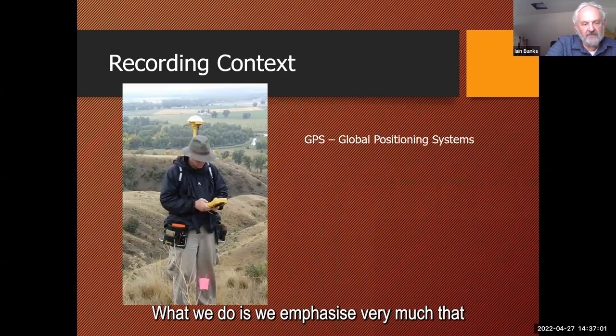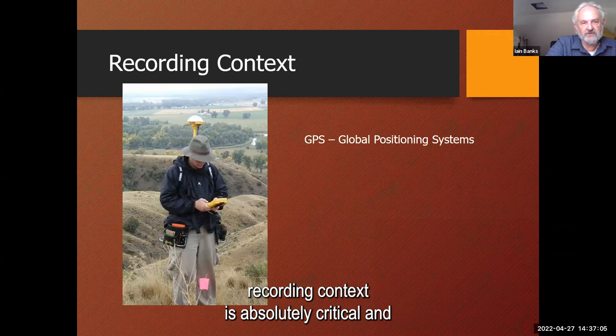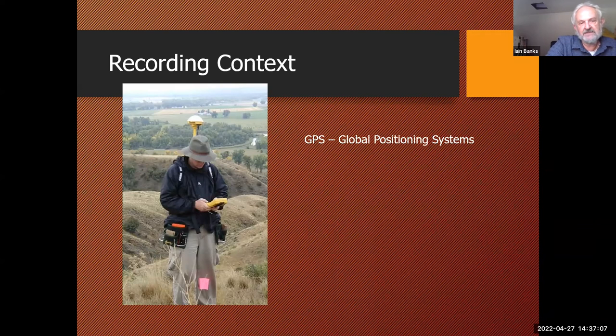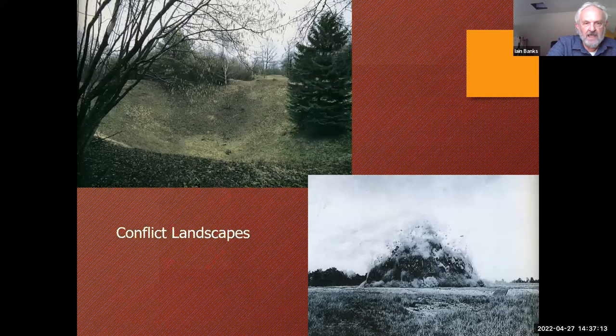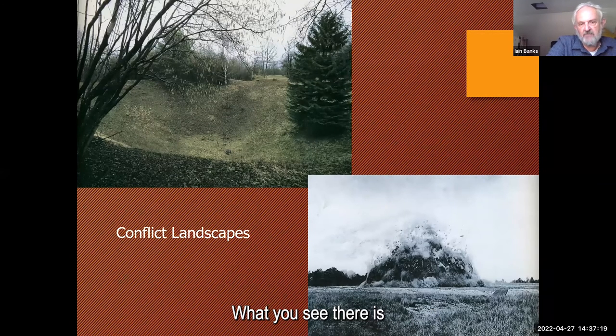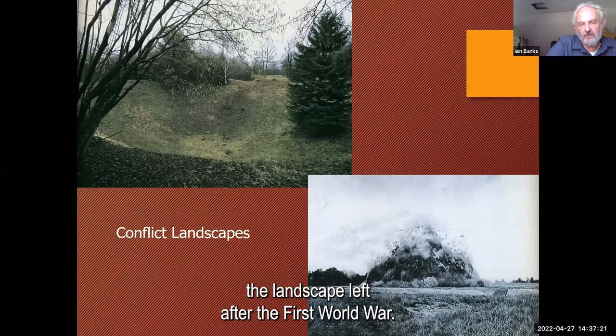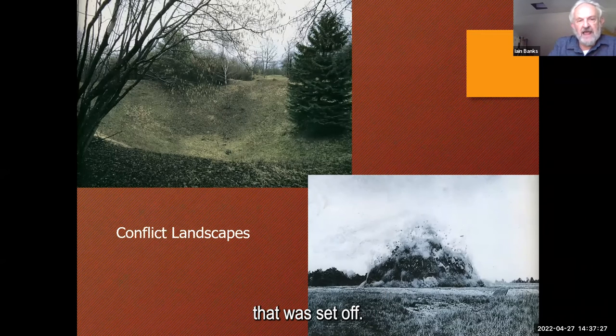What we do is we emphasize very much that recording context is absolutely critical, and we talk about things like global positioning systems. We are very interested in landscapes. What you see there is the landscape left after the First World War. That is the Lochnagar mine crater, created by an enormous mine that was set off.